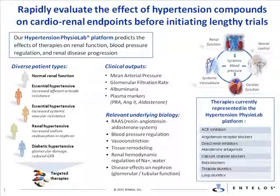The goal of this model was to investigate the relative effects of therapies such as ACE inhibitors, angiotensin receptor blockers, direct renin inhibitors, or aldosterone antagonists on the secondary endpoints of renal function and disease progression in a range of hypertensive patients with comorbidities such as diabetes.